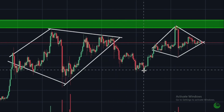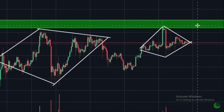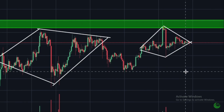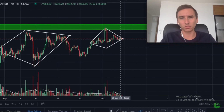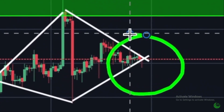In this video, I want to show you exactly what I think is going to happen. I want to show you exactly where the target is for the bullish scenario, where the target is for the bearish scenario, and I'm going to show you exactly what you need to think about if you want to trade this breakout. The breakout is imminent. It is going to happen any point in time right now, so get ready.